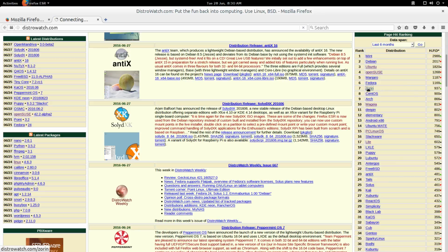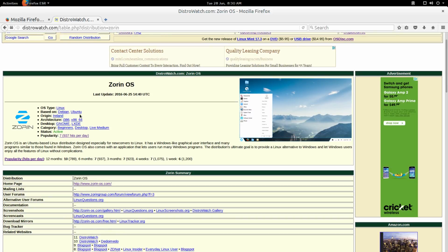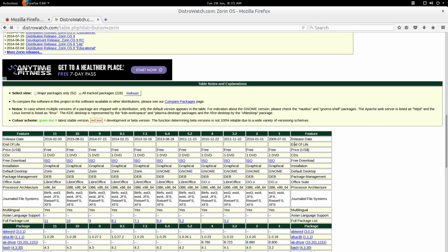All right. Well, we're going to go with Zorin. So I'll click on Zorin, and it's based on Debian Ubuntu. They have 32-bit and 64-bit, and 32-bit is going to be dying here soon. A lot of people are going to stop supporting it. And then we have GNOME and LXDE, which are, I guess, their main desktops. I thought it was KDE, but I guess not. I guess it used to be, and it's just not now. And how you find that out is go down here to their other versions and see what default desktop environment they use.